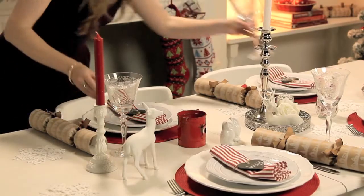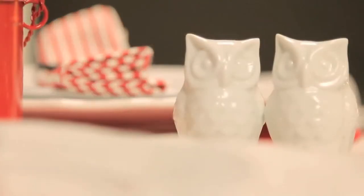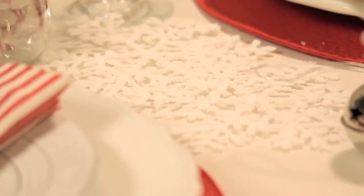And don't forget the glassware. So once you've got the basics in place, you can decorate the rest of your table. I've added some metallic decorations and some snowflakes to add some extra sparkle.